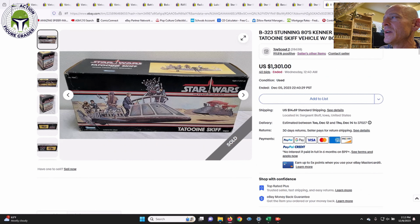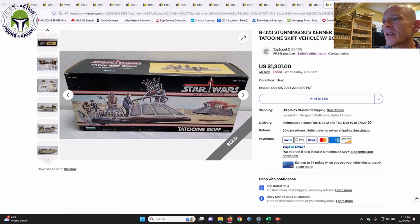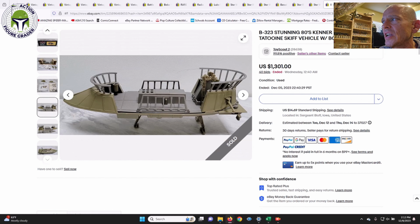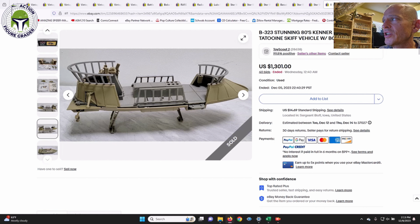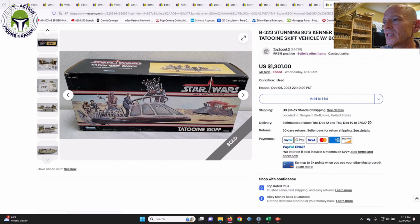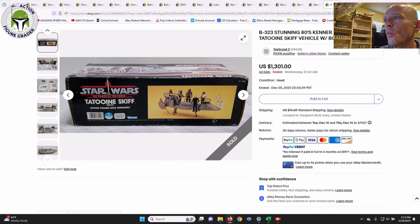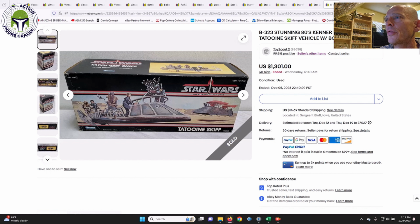Here was a Tatooine Skiff. Now this one is advertised as complete with the box. So this one was not a mint and sealed box. It included an unused sticker sheet as well as the instruction sheet. Minty fresh though. Look how clean that is. Beautiful example. And it sold for $13.01 in an auction. 40 bids on that one from Toy Scout, who always seems to get big collections in and then auctions them off on eBay. But that was a super clean Power of the Force Tatooine Skiff with a very clean looking box. $13.01 I think was a pretty fair deal if you ask me for that one.